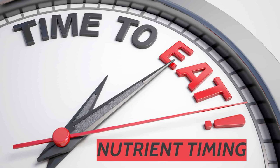So just to briefly touch on energy systems during exercise, there are 2 different energy systems, one being aerobic glycolysis and the other being anaerobic glycolysis. And the only thing you really need to remember is that aerobic glycolysis requires oxygen, but it makes a lot more energy than anaerobic glycolysis.